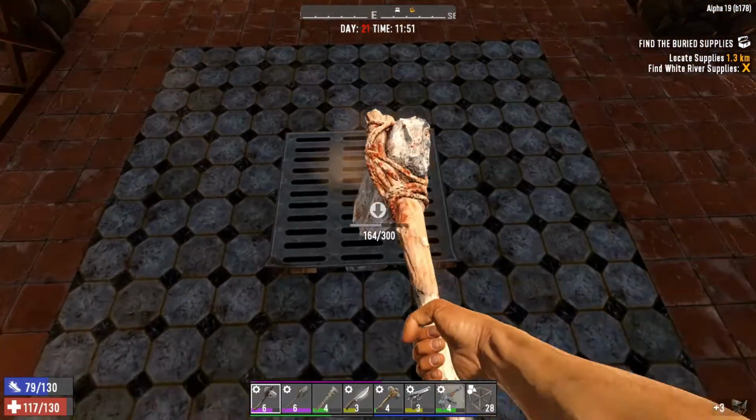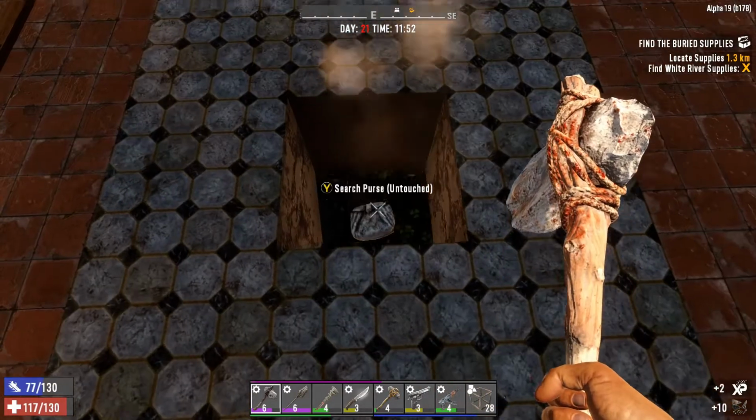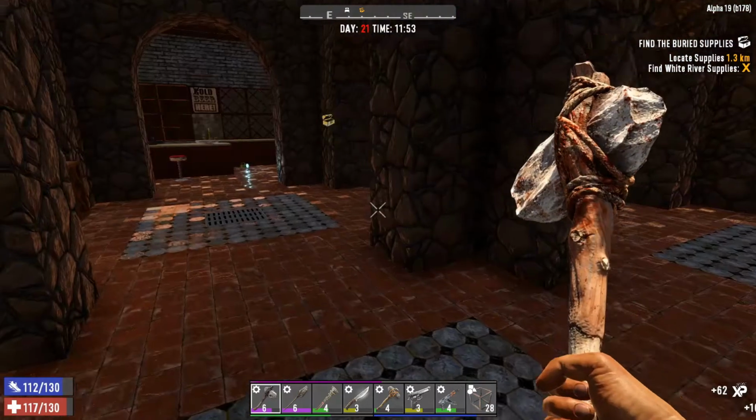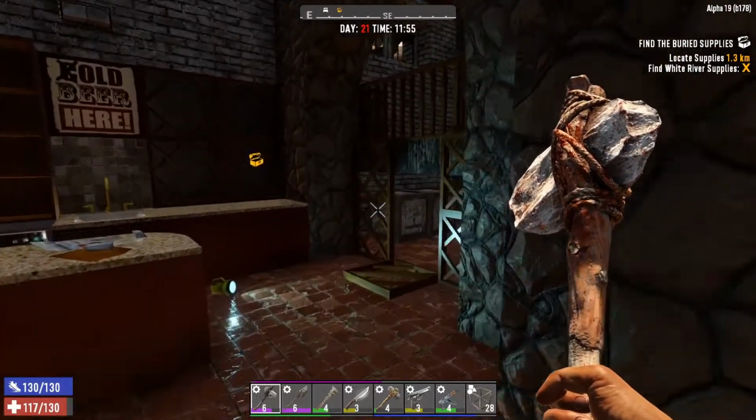There does appear to be something under there. Now I know you can usually just kind of peek through and grab it, but my aim, as you know, is terrible, so I'd just rather break through. Plus it's never a problem to gather extra iron. So I think, yeah, it's through there.